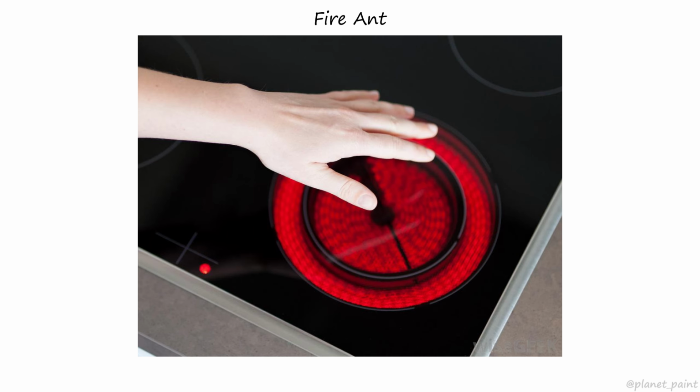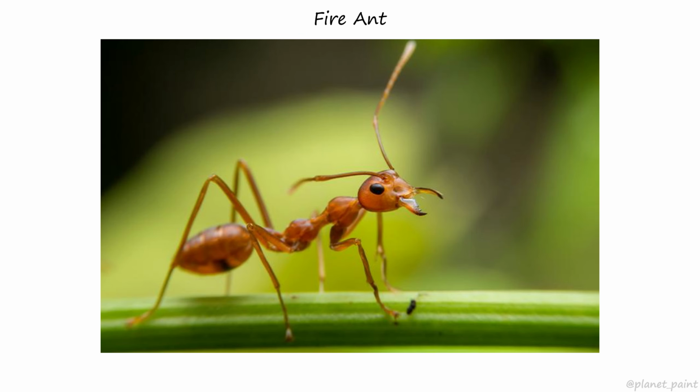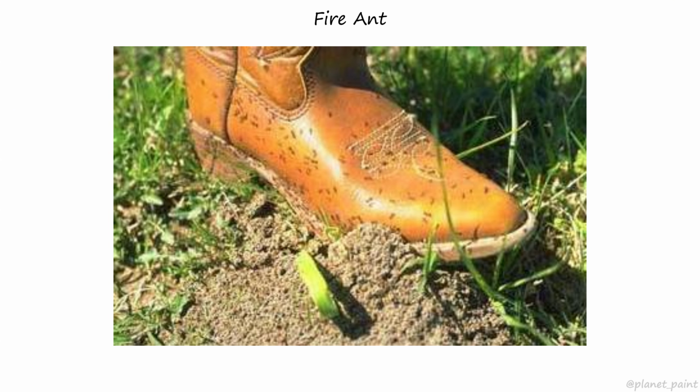Fire ant. You know that feeling when you accidentally touch a hot stove? Multiply that by 100 tiny needles. That is what fire ant stings feel like. And here is the kicker: a single ant doesn't sting you once and call it a day. It can sting multiple times. When you step on their mound, they don't scatter. They attack as a team.